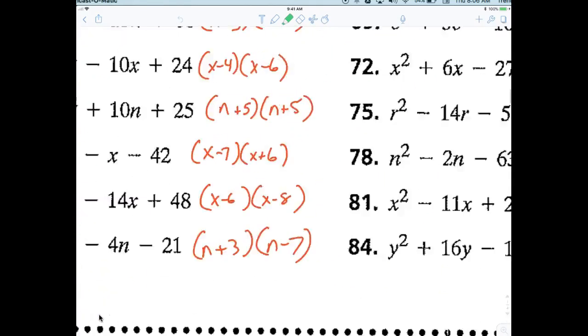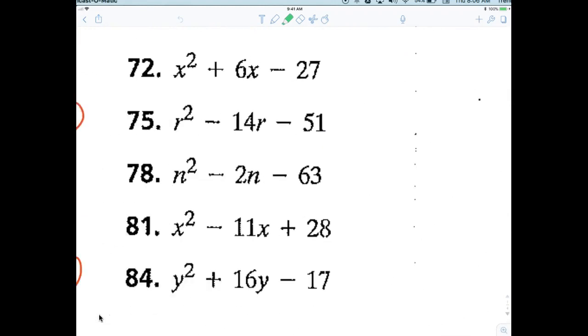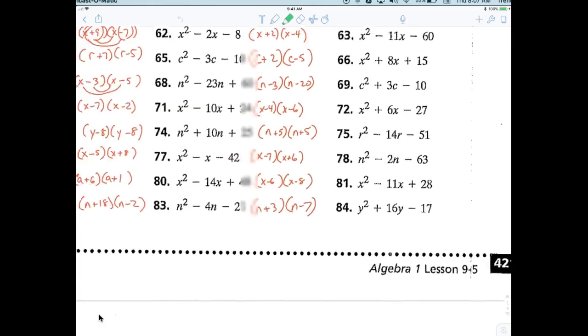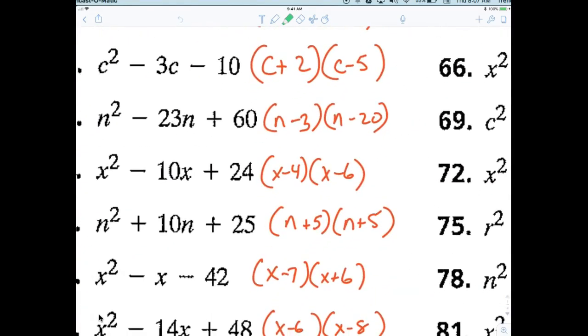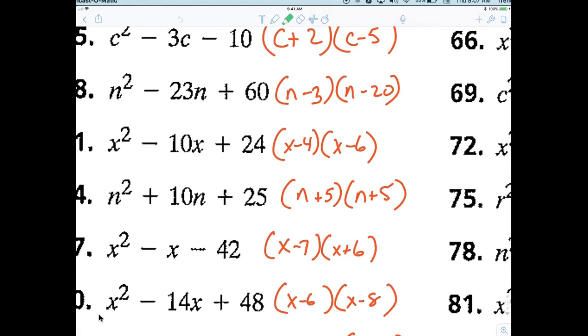75. Let's take a look at 75. All right, this is one that's not common, but 3 times 17. Oh yeah. All right, 3 and 17 makes 51. All right, anybody else? Yes. Can you do 68? Let's talk about that. 68. Factors of 60, 20 and 3.